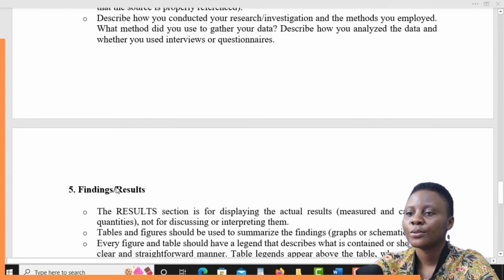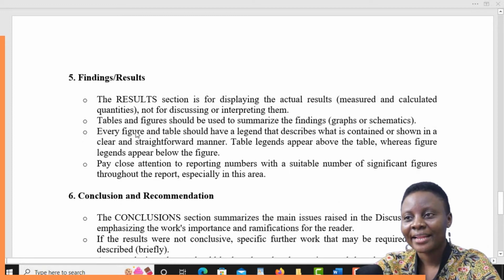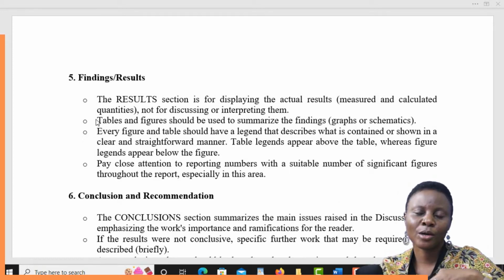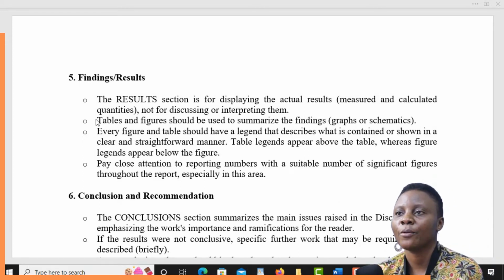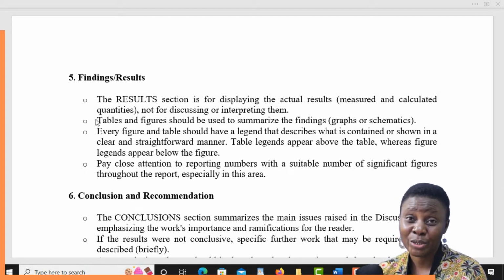And then also we have the findings and results, whereby now you are giving, because for the report to be the way it is, that means we have invested a good amount of time in doing research.